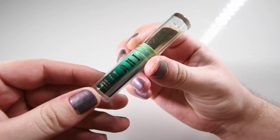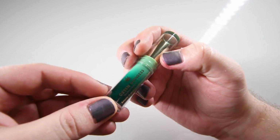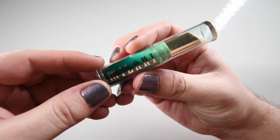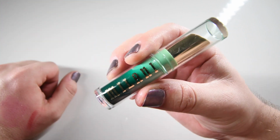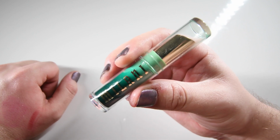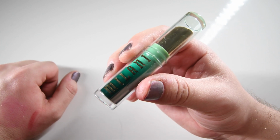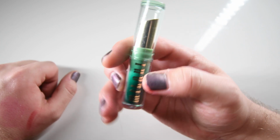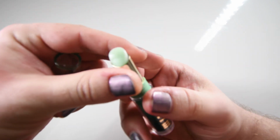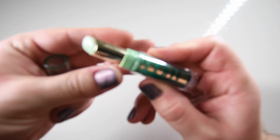This is the Milani Green Goddess Lip Balm. What the hell is it called? The Transforming Lip Balm. So I bought this because at the time I had the Milk Makeup Green Dragon Kush Lip Balm, which I really liked, but I ran through it in like a month and it was expensive and I was mad about that. So I got this thinking that it would be kind of a dupe for it because it's a green lip balm.